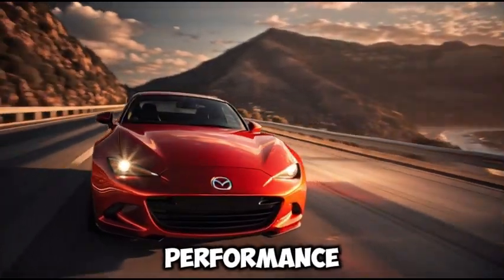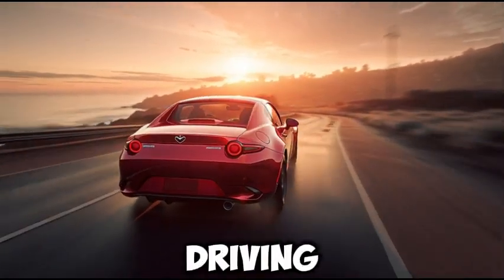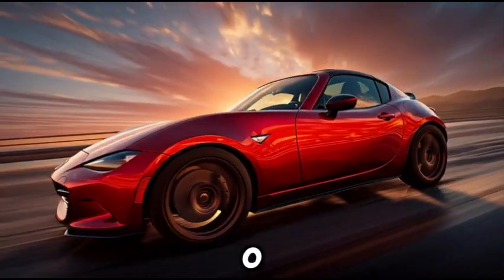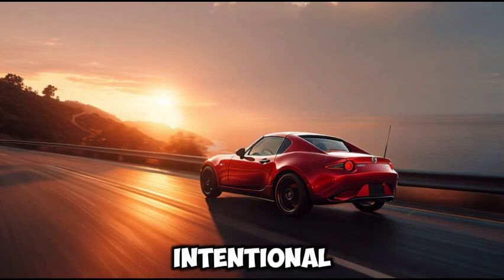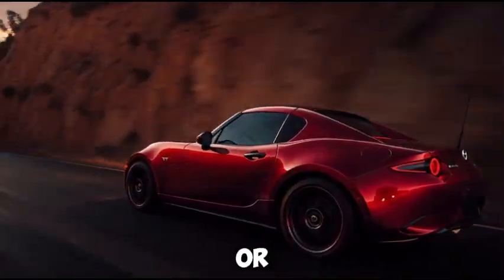Behind them sit performance brakes with 4-piston red calipers up front, proper equipment for spirited driving. The tires are relatively skinny by modern standards, just 205 section width, but that's intentional. Narrow tires mean you can have fun at lower speeds without risking your license or your life.